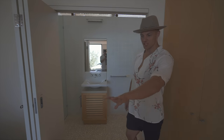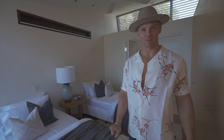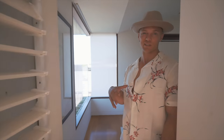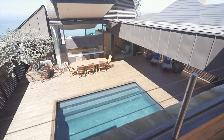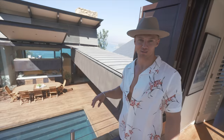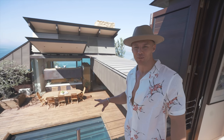Bathroom. So this would be the guests'. This would be if you have people staying over, but you don't really want them in your business. You keep them in this front room. And this is cool. Whoa, these open up. Oh, this would be not good for me. I would try jumping into that at some point and it probably would not end well.